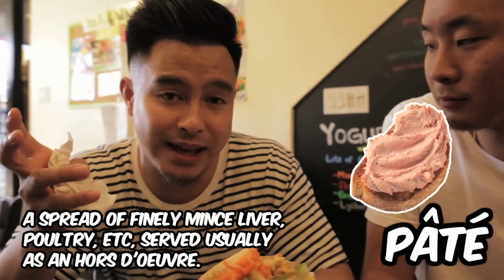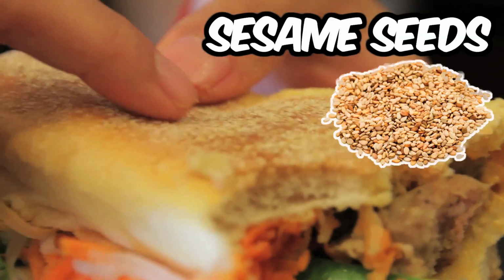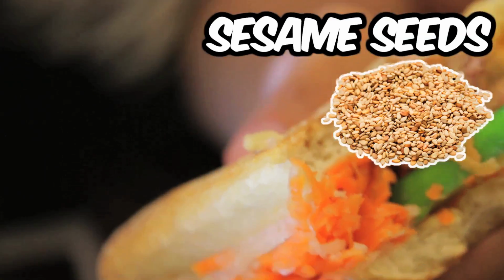So usually in a banh mi, what you would see is what they call pate, which is like their own spread that they have. A lot of kids don't like to eat it, but I can see a lot of kids really enjoying just JoJu sauce. They do serve pate here though. Something else I noticed that I've never ever seen on a banh mi bread is actually sesame seeds. Oh. So I've never seen that.